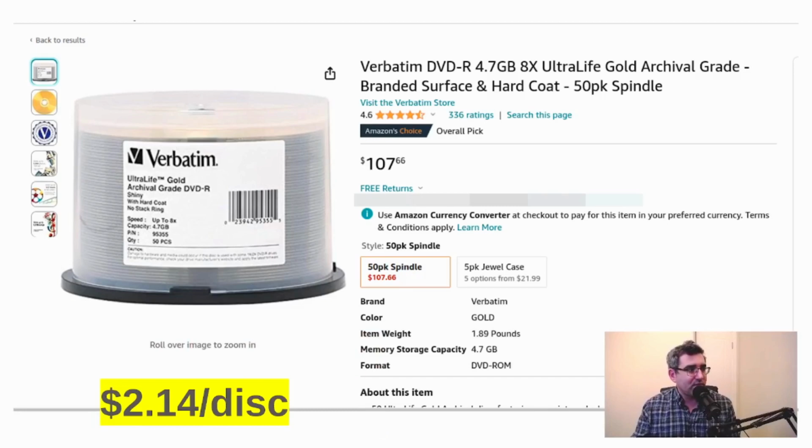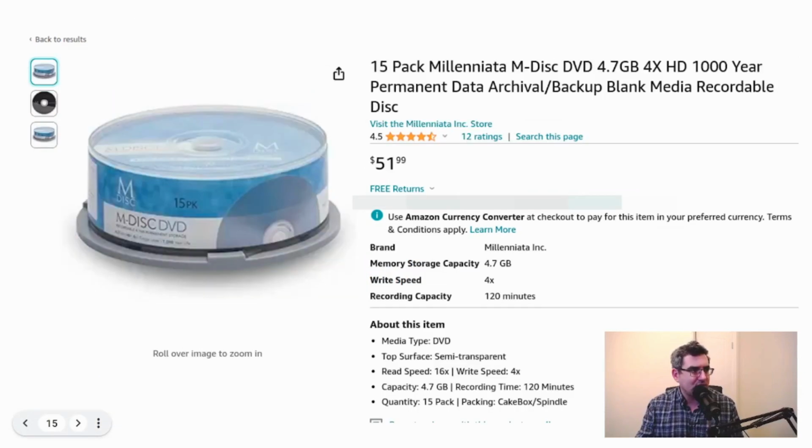So Verbatim, firstly, so there are M-discs in DVDs, but there are also what they call, this is a product that is not M-disc, but it's just regular DVD. By Verbatim, they call this product Ultralife Gold Archival Grade DVD-R. And they sell them in both 50 spindle and 5 jewel case products. These worked out to $2.14 per disc, according to my calculation there.